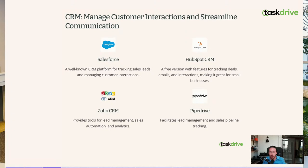Cool. HubSpot, I'm going to get into that because that's my favorite. But Pipedrive is a very nice, simple, easy to use CRM that I do recommend a lot to our clients. If you don't have a CRM and you want something simple to start with, go with Pipedrive. It's going to be really good. But, you know, I call it the Rolls Royce of CRMs.